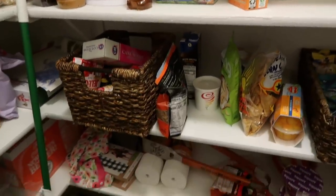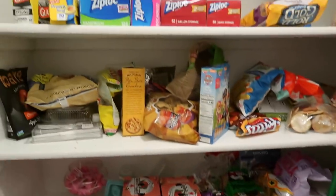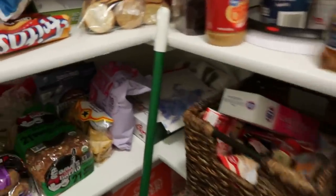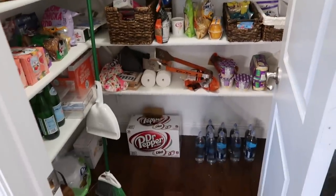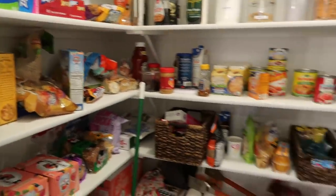There's just no rhyme or reason. Like, what the heck? Why is that sitting there? I have no idea. So this needs a desperate makeover. I cannot wait to organize in here. There's a lot of space. Let me step back so you can get a better view of how much space is really in here. It's massive, so I have a lot of space to work with, and I'm really excited to get it all organized.